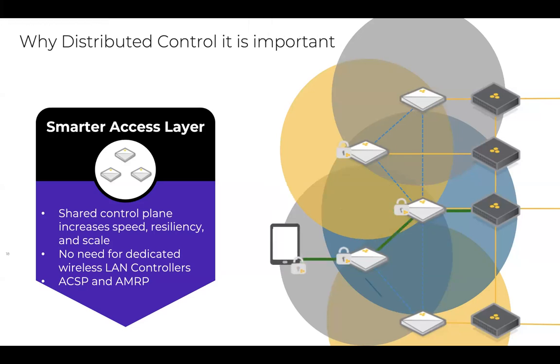So the cloud access points have the shared control plane, which increases speed, resiliency, and scale. And with that, there's no need for a central controller. And we can start with one AP, and we can grow to millions of APs within the same network.